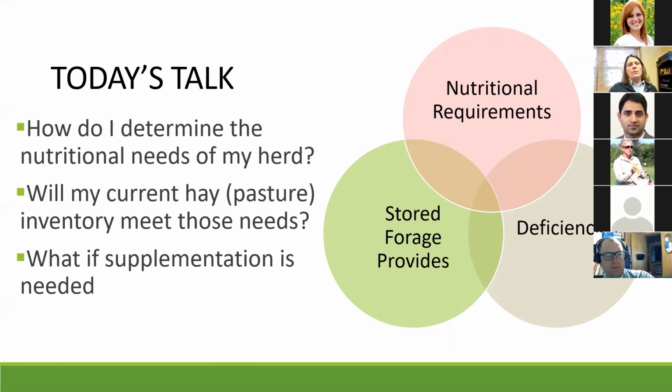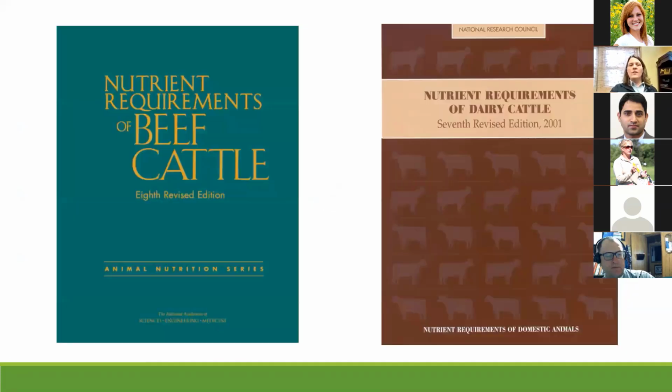And so really, everything that you would ever desire knowing is in this Bible of beef nutrition. And so on the right side is the dairy cattle nutrient requirement book, and then on the left side of the screen is the beef cattle one. Now, everything that you need to know about the most current research associated with feeding your beef herd is going to be found in that book, compiled of research-based information.